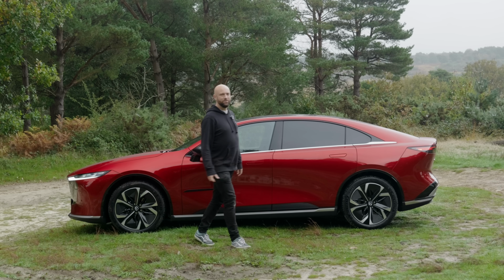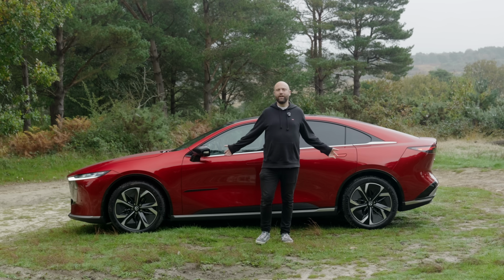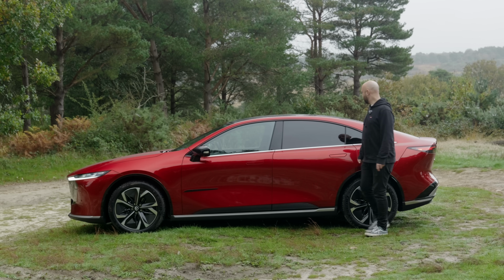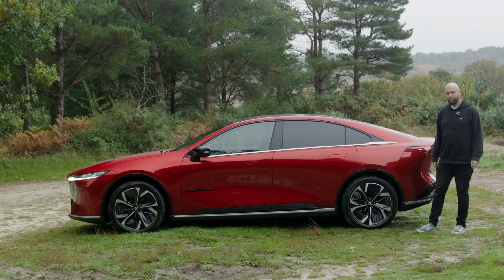It weighs just under 2 tons. It's 1.95 tons, so it's heavy for a Mazda, but not that heavy for an electric car with an 80 kilowatt hour battery. This one's on 19-inch wheels, and yeah, part of me is wishing they did an estate version like the slightly longer Volkswagen ID7, but they don't.